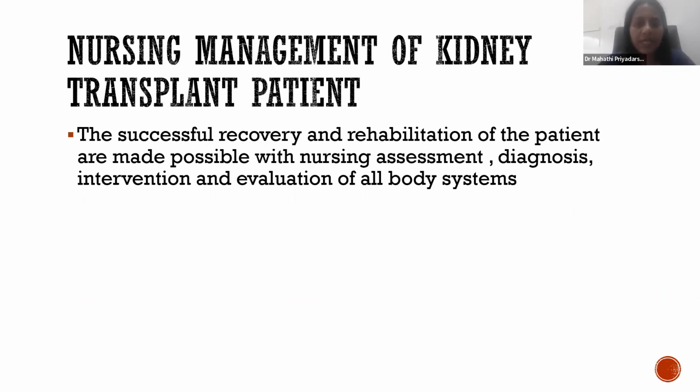So now coming to nursing management of the kidney transplant patient. This was a brief introduction until now: what complications can happen, how transplant is done, who the donors are, and what the screening criteria are for donors and recipients. Now we come to the exact nursing management of the kidney transplant patient. Any day, be it any post-operative case or any medical case, successful recovery and rehabilitation is only possible by good nursing assessment, diagnosis, intervention, and evaluation of all body systems.